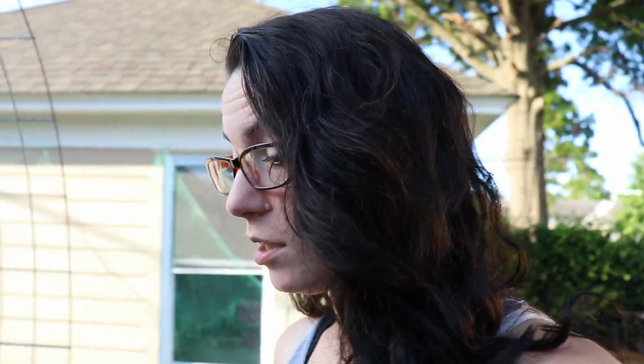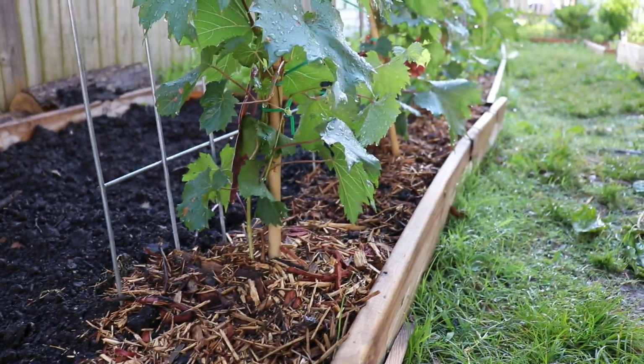So let me tell you a little bit about the dangers of big box stores and $5 plant sales. I came home with 3 new grape vines, a fig tree, and an Arctic kiwi that hopefully I find places for. So the grapes have actually already found a spot. And they're on this arch trellis right here.